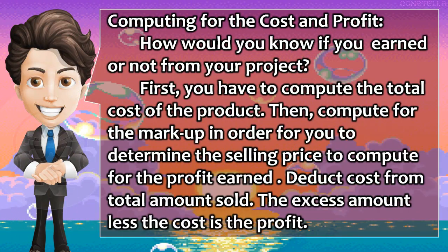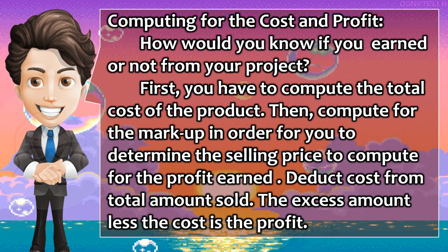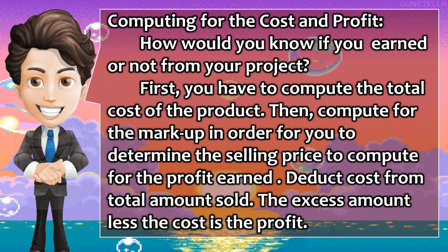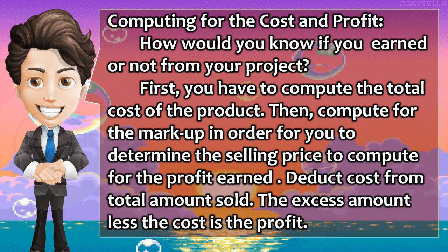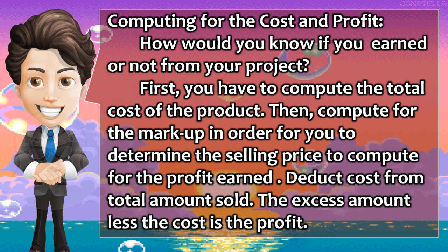Computing for the cost and profit. How would you know if you earned or not from your project? First, you have to compute the total cost of the product. Then, compute for the markup in order for you to determine the selling price. To compute for the profit earned, deduct cost from total amount sold. The excess amount less the cost is the profit.